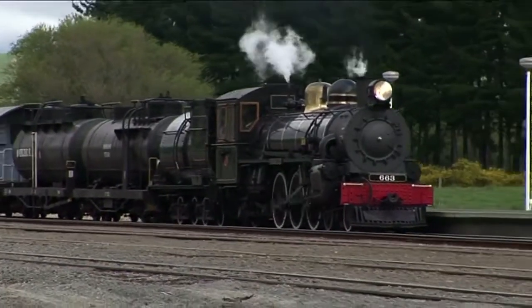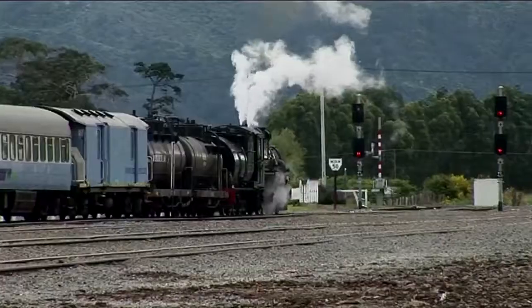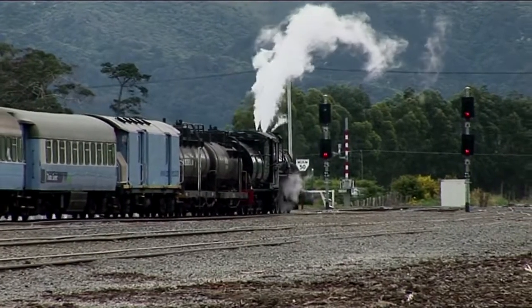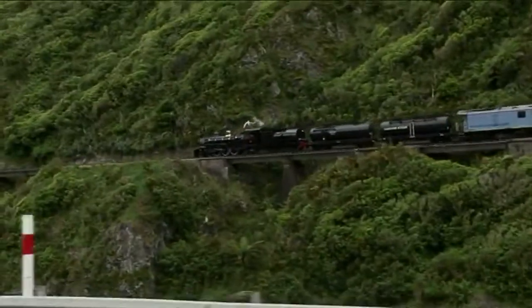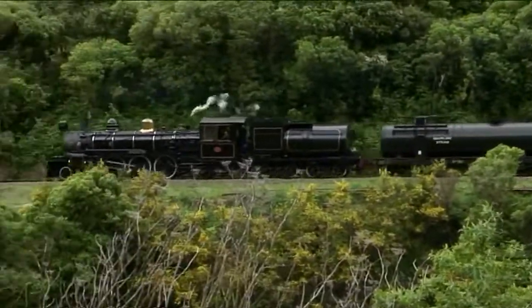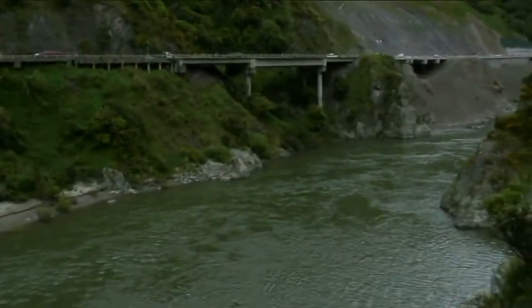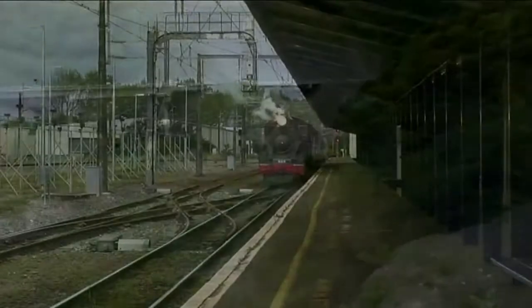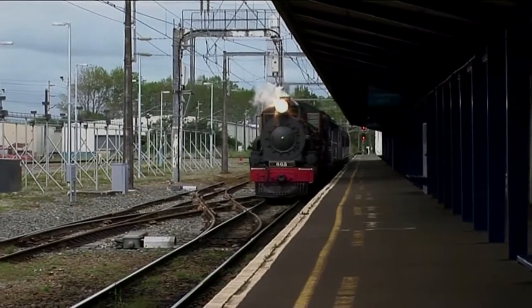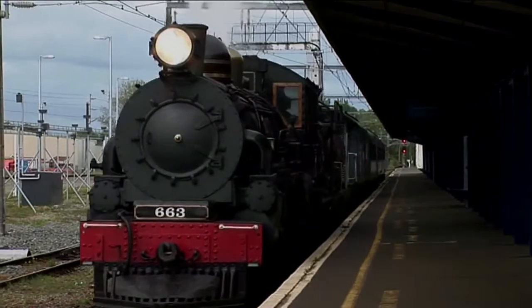Passing back through Woodville, we're getting close to our destination, but for the passengers on the tour, they'll stay overnight at Palmerston North before a long day tomorrow travelling back to Auckland and the end of their New Zealand steam railway experience. As we pull up alongside the Palmerston North Railway Station platform once again, we look back on a tiring but enjoyable 3 days as we chased alongside and rode on the train.